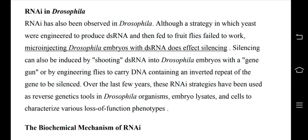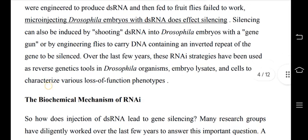Although a strategy in which yeast were engineered to produce dsRNA and then fed to fruit flies failed to work, micro-injecting Drosophila embryos with dsRNA does affect silencing. Silencing can also be induced by shooting dsRNA into Drosophila embryos with a gene gun, or by engineering flies to carry DNA containing an inverted repeat of the gene to be silenced. Over the past few years, these RNAi strategies have been used as reverse genetics tools in Drosophila organisms, embryo lysates, and cells to characterize various loss-of-function phenotypes.